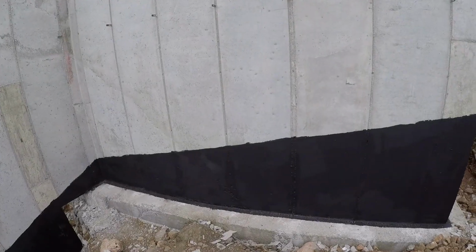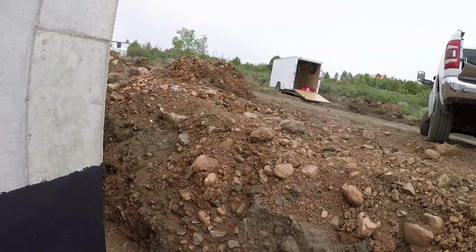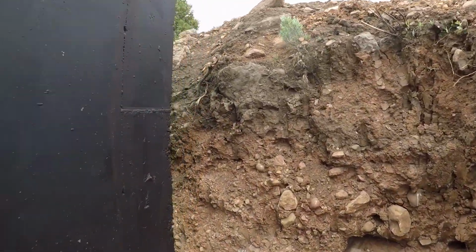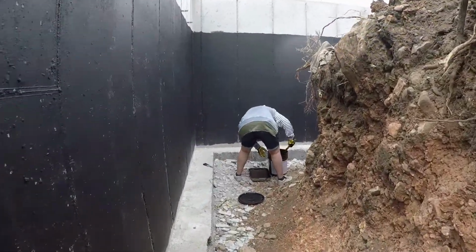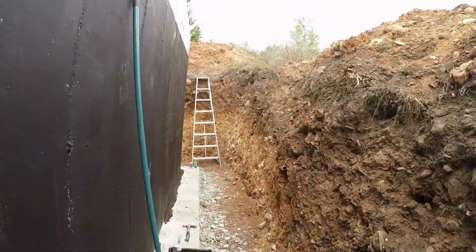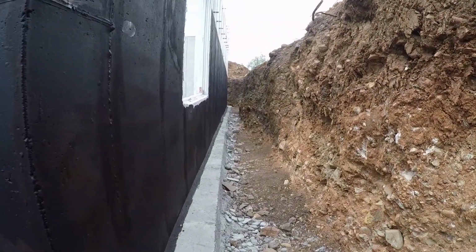The next day, we had to go over it for a second coat and then also seal that bottom corner where the vertical foundation wall meets the footer. That's very important to not let water in underneath the foundation. Mike had to come and help us out so that we could get it done before it really started to rain on us, and he immediately got it on his clothes.